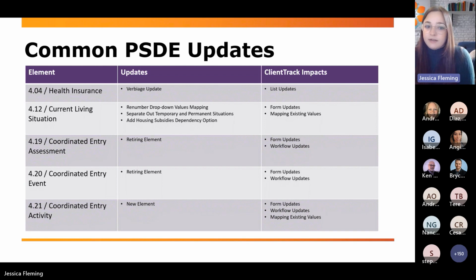And then we have 4.19 and 4.20, which are the coordinated entry assessment and coordinated entry event options. These two elements are retiring, and there are certain pieces of those elements that are getting mapped over into the new element, which is 4.21, coordinated entry activity. Coordinated entry activity did change with the release of the data standard updates to communities. So this is one that we still need a little bit of time to make sure we're synthesizing and understanding properly, especially before our next webinar. So we'll definitely do a deep dive into what exactly that looks like, and how we can make sure to implement that to be as straightforward as possible for everybody.